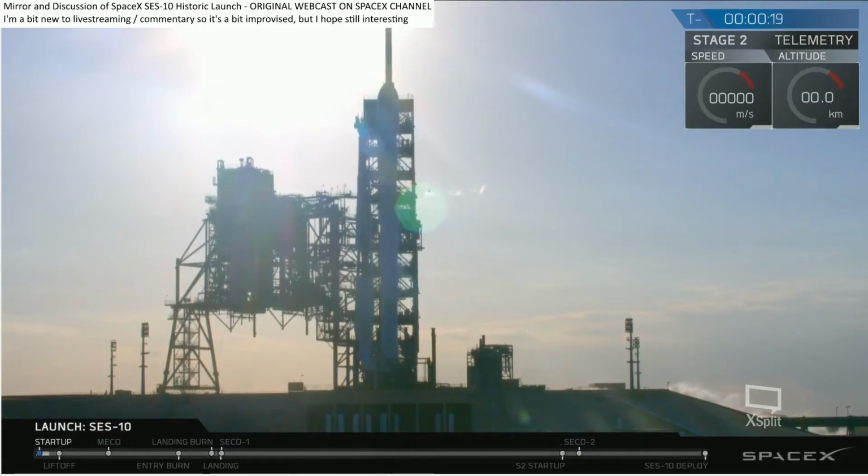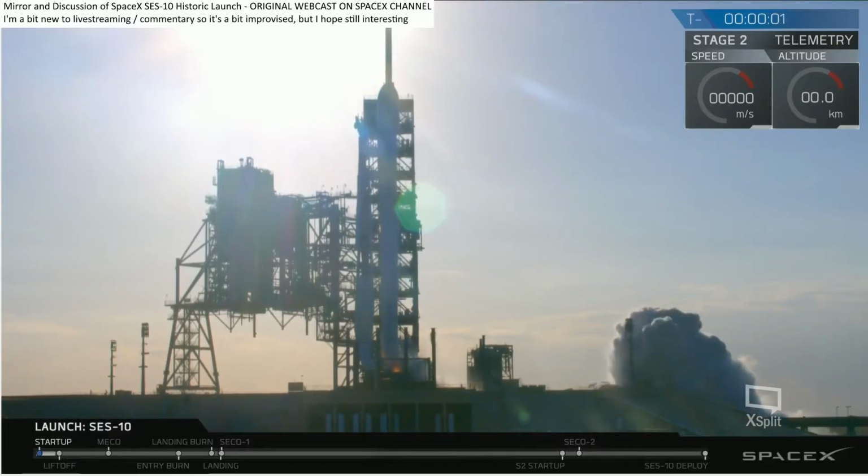T-minus 20. Falcon 9 is configured for flight. T-minus 10, 9, 8, 7, 6, 5, 4, 3, 2, please don't explode. 1.